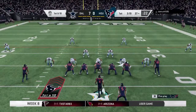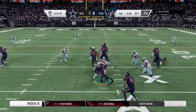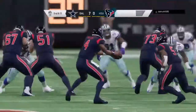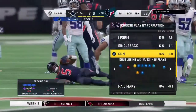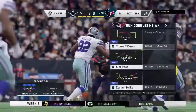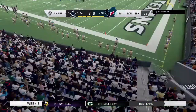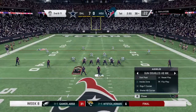So from Cowboy territory now, here's 1st and 10 at the 37-yard line. Here's a run on first down that won't even get back to the line of scrimmage. He will lose a yard, 2nd and 11. It'll be a loss of 1, and it'll be 2nd and 11 at the 38-yard line.